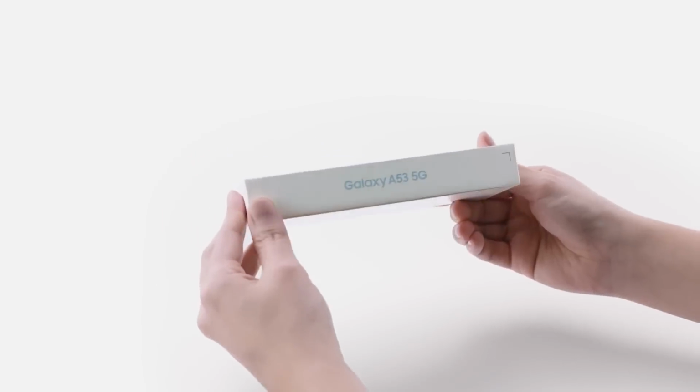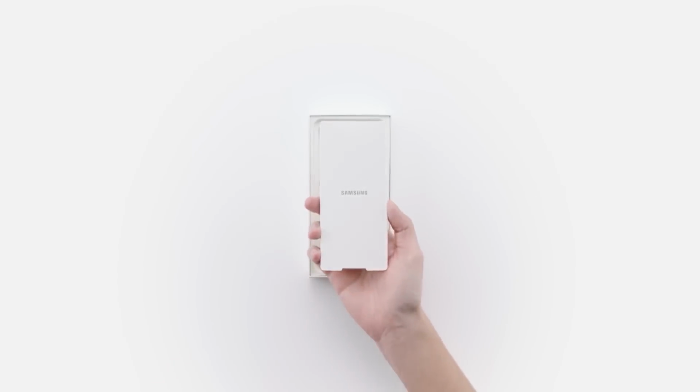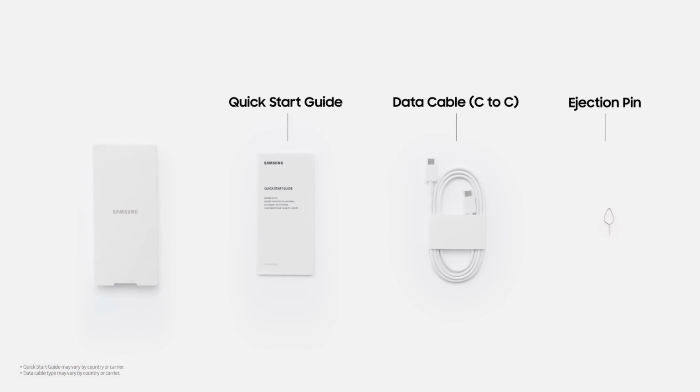Anyway, the Galaxy A53 is one of the first mid-range phones from Samsung that skips a charger inside the box. Here, just like the company's flagship phones, all you get is some paperwork, a SIM ejector tool, and a Type-C to Type-C cable inside the box. And that's about it. You'll have to buy this 25-watt charger separately, which costs $20 or some 1,300 rupees in India. So with all this considered, I seriously think that Samsung has got to go easy when pricing this phone.